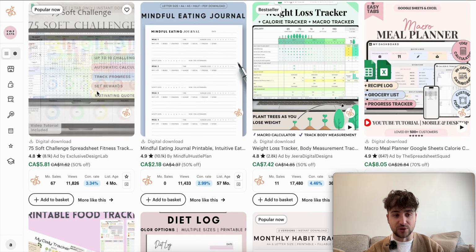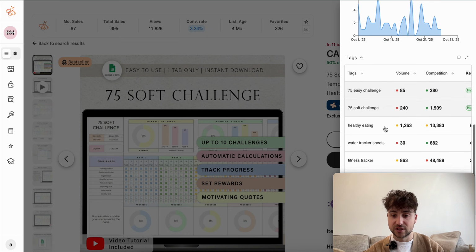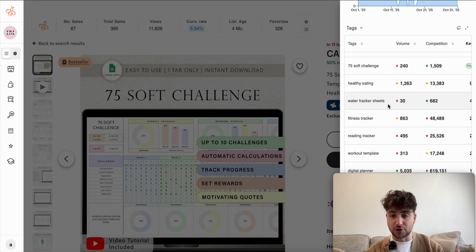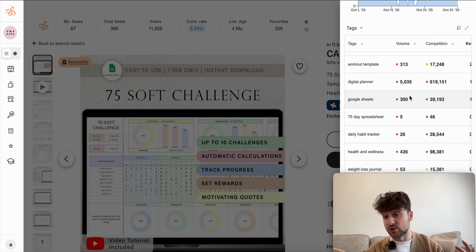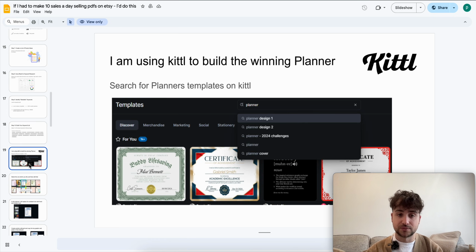So again, all I'm doing is just taking pieces of keywords that work. So opening Everbee, scrolling down, and just finding words that work. So we're going to do a diet tracker. We're going to use the keywords 75 soft challenge. We're going to use water tracker sheet. And that's it. The rest are way too competitive. And we're going to keep going till I think of a product that I can potentially sell. Just based on this video so far, I can do a 75 soft challenge diet tracker PDF. That would be my product, right?